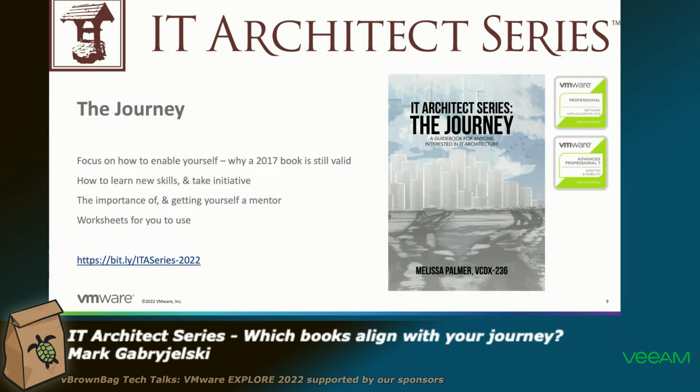Now, the journey is a little more interesting. This is something that Melissa Palmer came up with and wanted to share. She's also a VCDX, and while she was doing this, she's one of those individuals that keeps everything in a notebook, all of her notes. So she's had years worth of notes about how she did different things, how she grew herself in her career. She started as an admin and worked her way up to an enterprise level architect. And it's about her journey doing that, how she reached out, how she overcame her fear and reached out to someone to be a mentor, how she was responsible for server support and yet reached out and started working with the network teams and the storage teams on her own time so she could learn and widen her skill set and move up in her career.